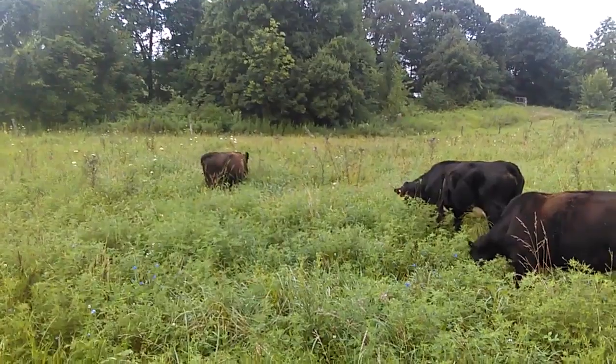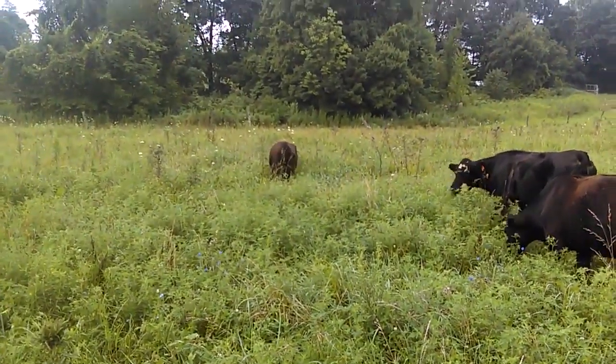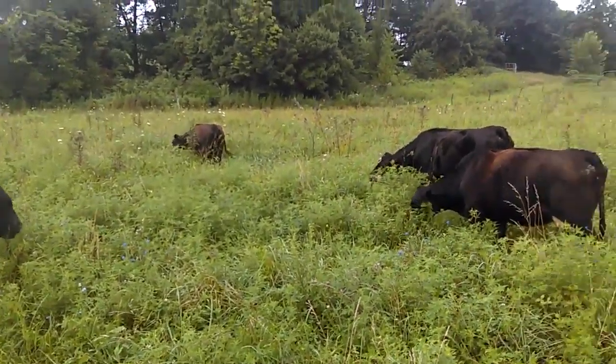This one is in here because its calf had scours and I needed to give it some special attention, but we have since lost that calf, sadly.